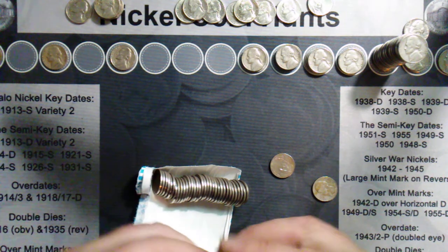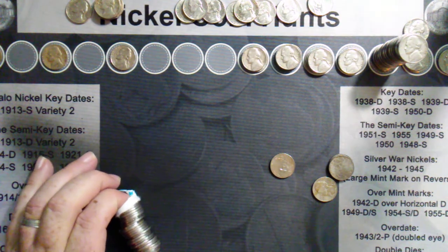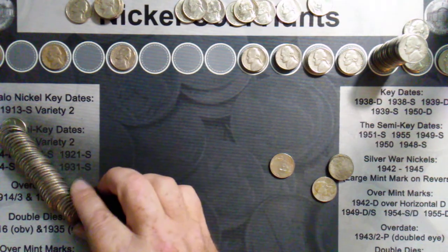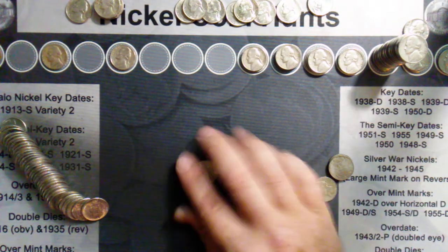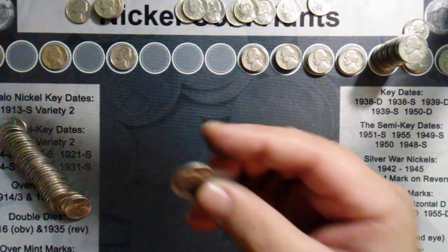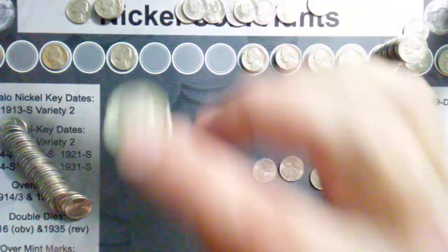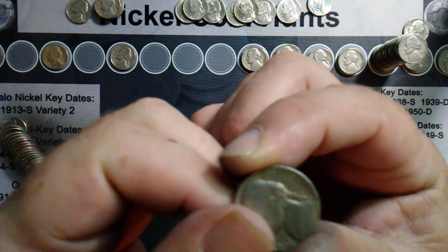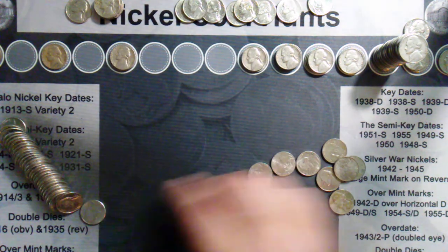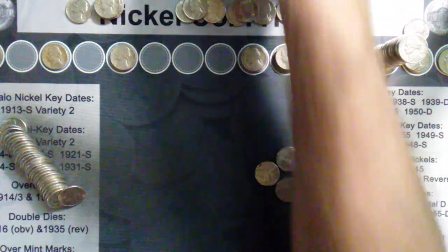Just a couple of dirty new ones. So go ahead and set those down. Let's go through them. Why not? It's towards the end of the row. Well, we got a 1959 out of Denver. I don't know how well y'all can see that, but got 2 59s, not bad. That's a really nice 60 out of Philly.